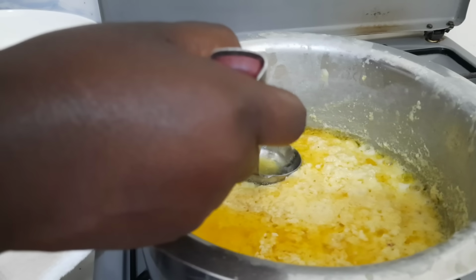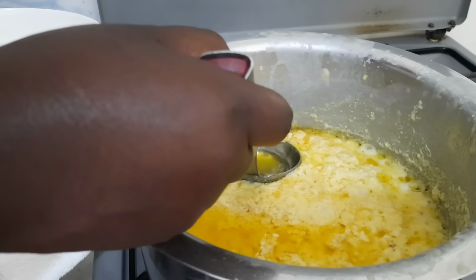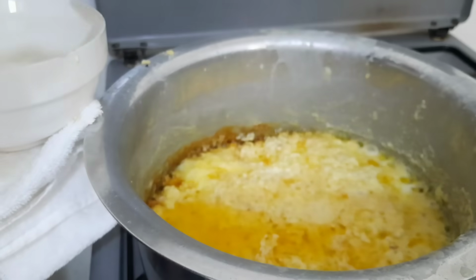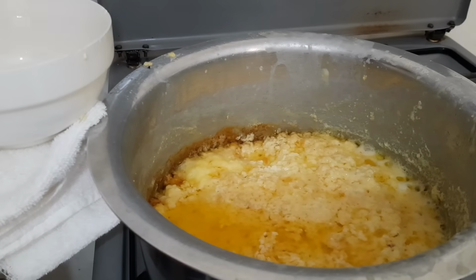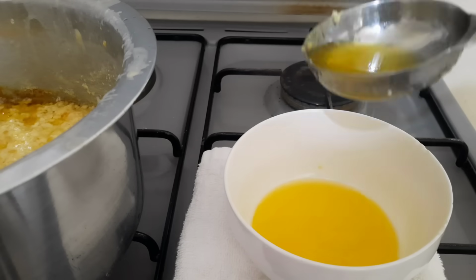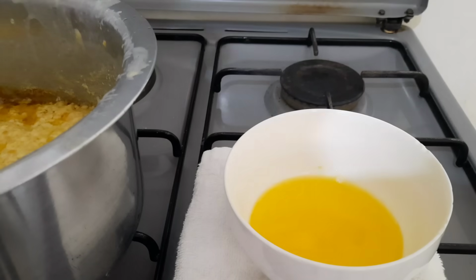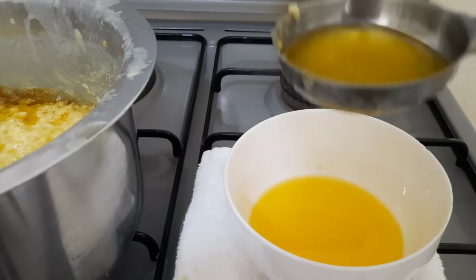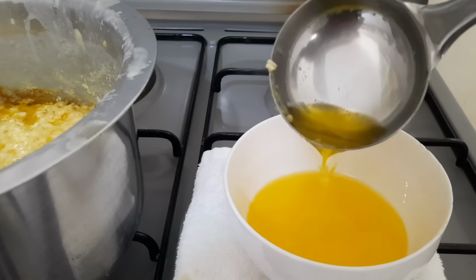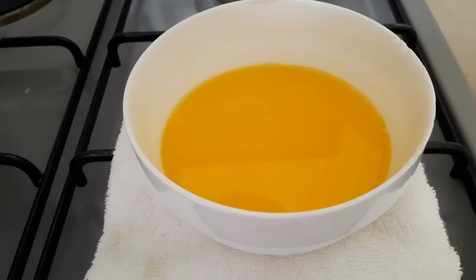You can see how easy it is to collect the ghee, because the oil definitely floats on the cream that is not fully cooked yet. So it's very easy to collect. And I'll be harvesting from time to time, because when you give it time, more ghee comes. So let's keep harvesting until all the ghee is harvested.